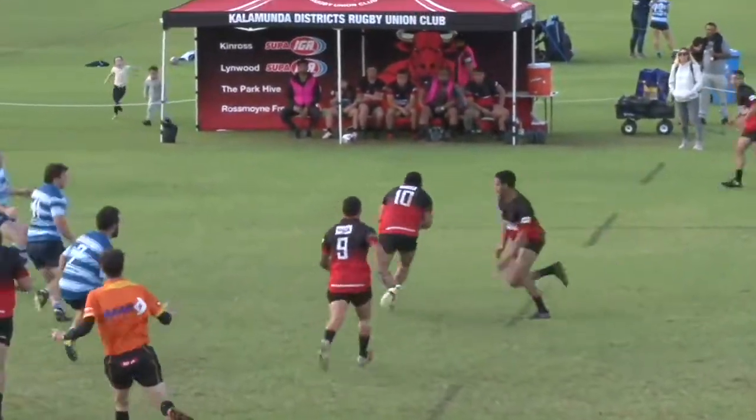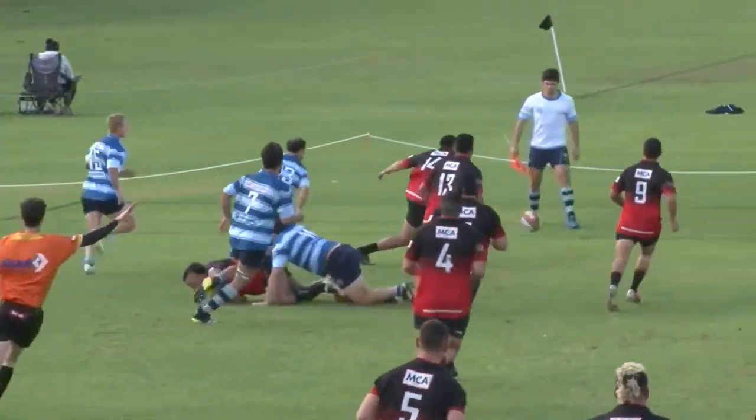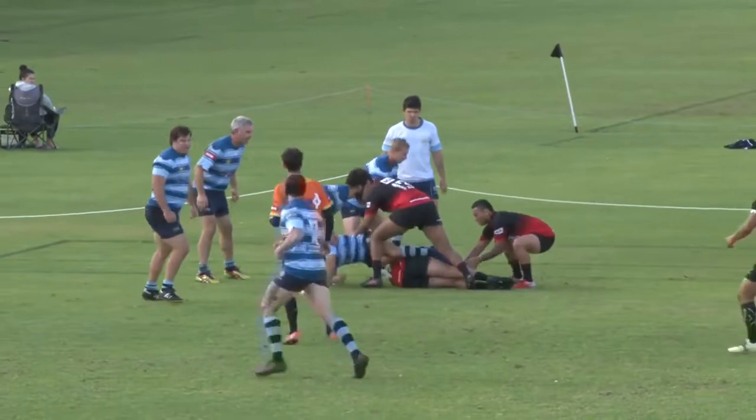Ball gets dished out on the right-hand side. Little fake from the 10. Decides he wants to have a little go at the line, but loses it forward on the outside. No, backward, says the referee. Right on the touchline.